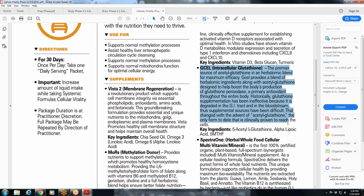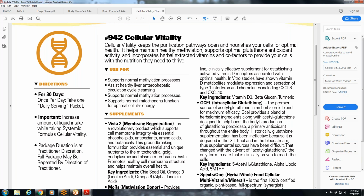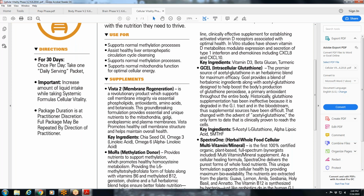Then the G Cell, the intracellular glutathione, is also in the Cell Vitality package. Once you've used the G Cell to detox your cells, it also can be used as a support for the cells to help protect them from future damage. It's a very potent antioxidant that's going to boost the production of glutathione. So it's something that they can continue to take once they've completed the detox as well.